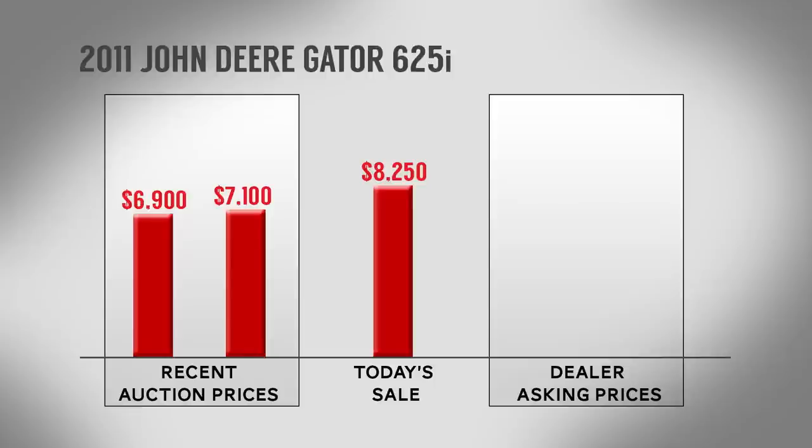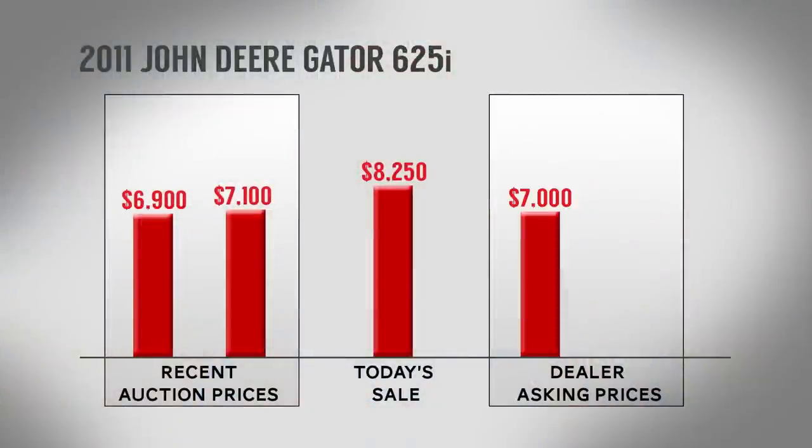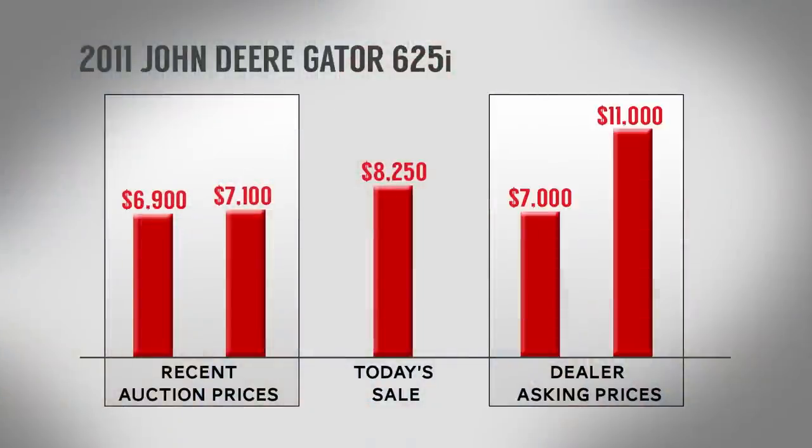And what about those dealer asking prices? I went to Deere's website, machinefinder.com. There I discovered 22 vehicles like this on dealers' lots. I narrowed the search to only looking for the lowest hour Gators. Those asking prices ranged from $7,000 up to just short of $11,000. So considering the vehicle's condition, the person who bought this 625i actually paid above auction prices. But again, it only had 190 hours.